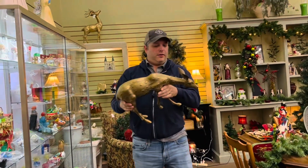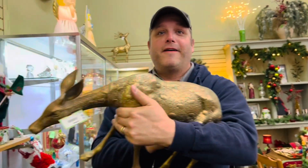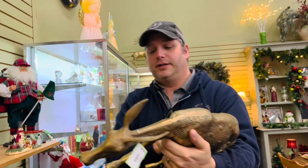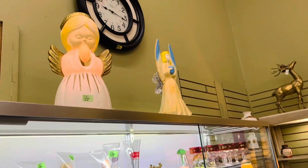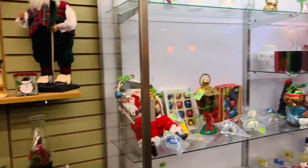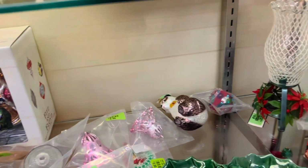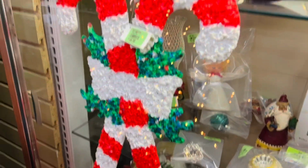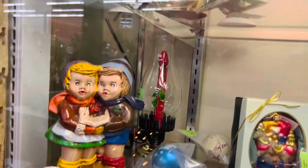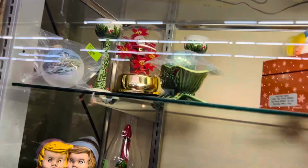Look at that. Wow, those are huge. They're brass, $50. Ooh-wee. Look at her. I'm getting distracted. $35, that's a bit much for a thrift store. But let's look at these things. I paid $2 for the pair. $15 for the candy cane. Look how cute that guy is. The Santa?